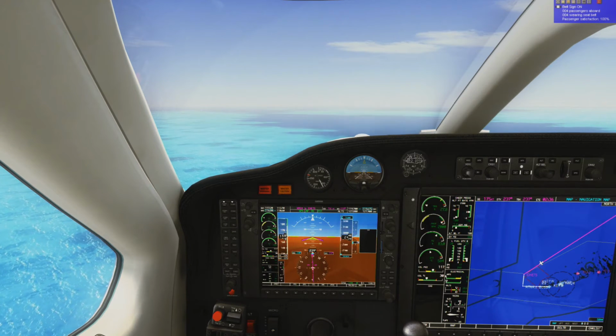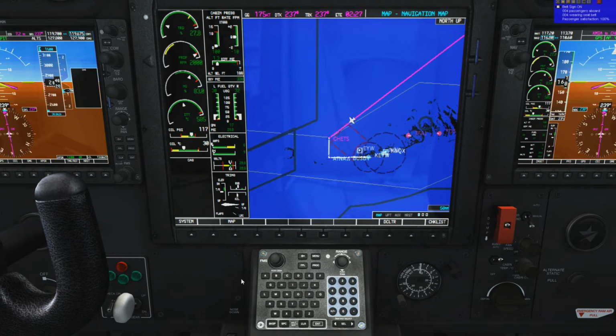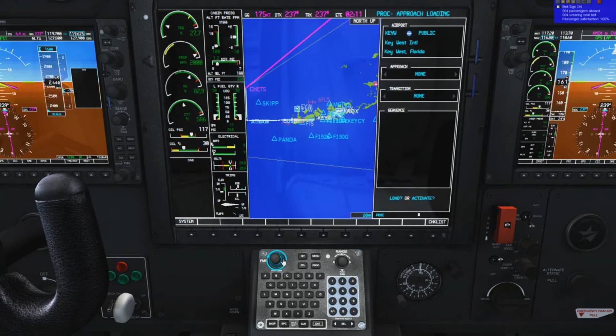Alright, so we're almost at Cheats. We've got about 1,400 feet to go. Come down here and check our procedures. And I'm hitting the range button instead. Select the approach. Enter. And she won't move. Approaches none. Can I not? That's a bunch of crap. Well, I've got all those points in. It's kind of annoying. It actually will not let me select anything.